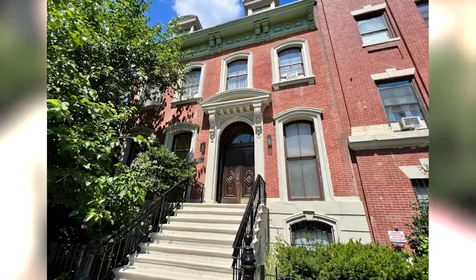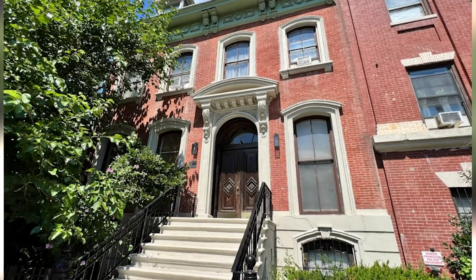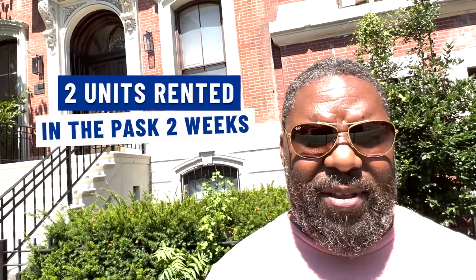With the rentals, they are all recently rented. Unlike the properties that are sales, I'm not going back 30 days. If I go back 30 days, downtown Jersey City alone would have 150 plus rentals. So I focus on the past 2 weeks, which still is like 66. So 2 units in the past 2 weeks have rented right here in this building.